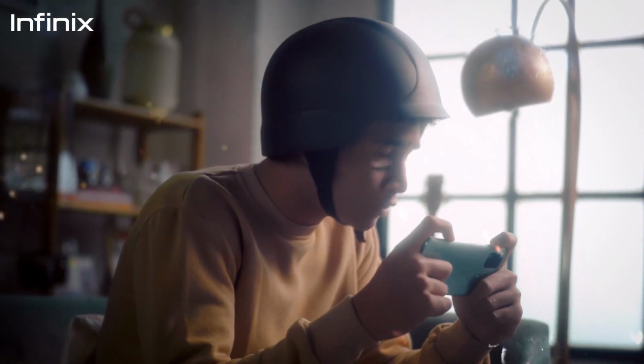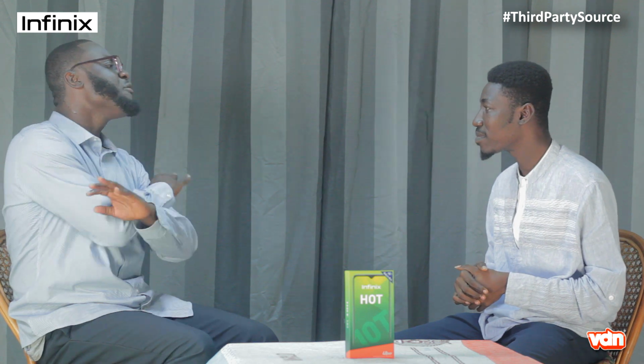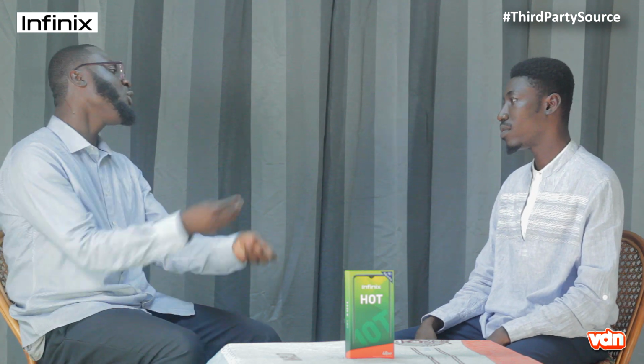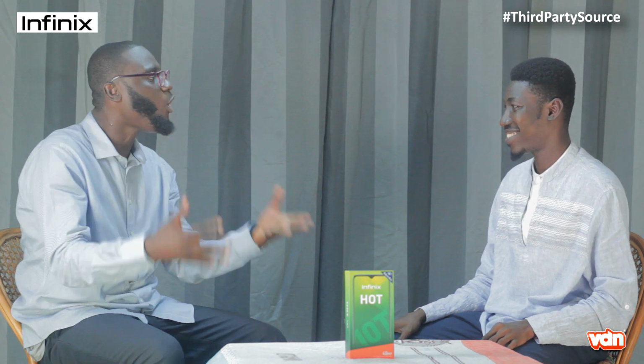It also has a Helio G70 gaming CPU that makes it super fast for all gaming pleasures. Now when it comes to gaming, some phones freeze. How can something hot freeze?